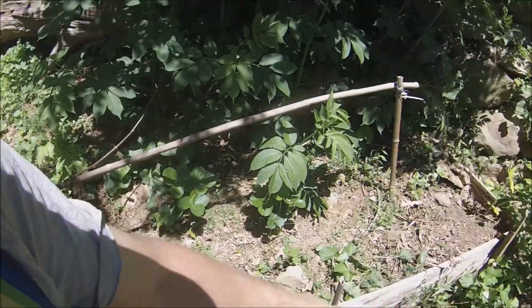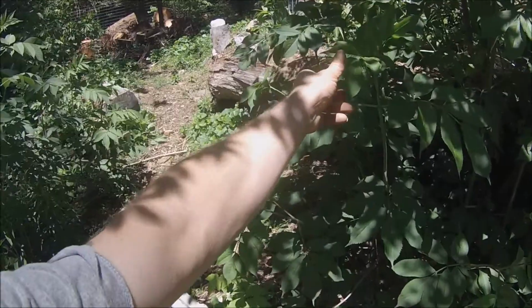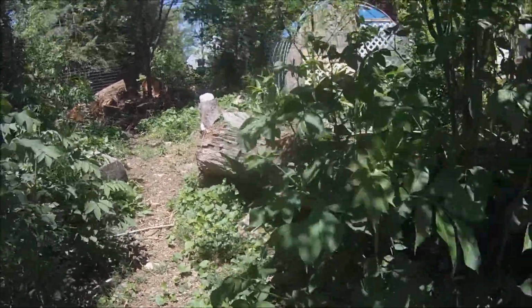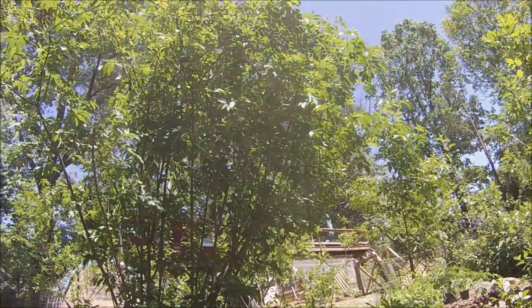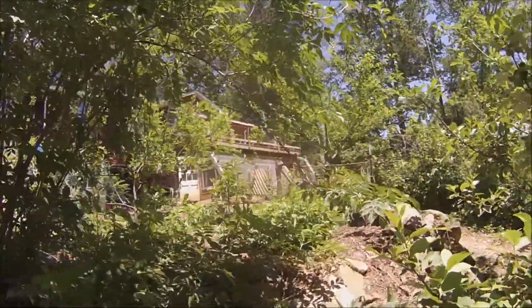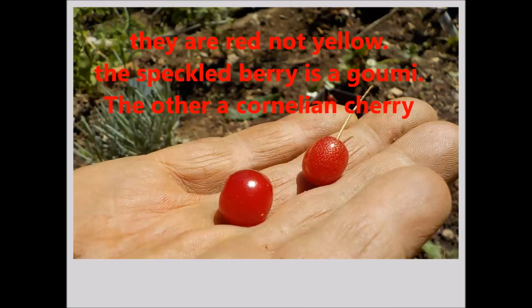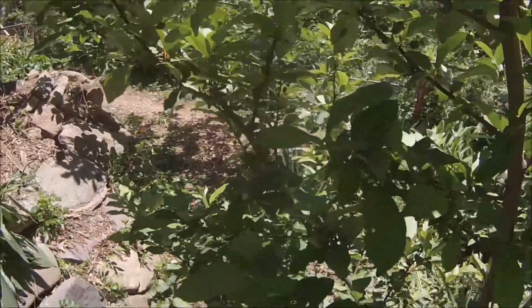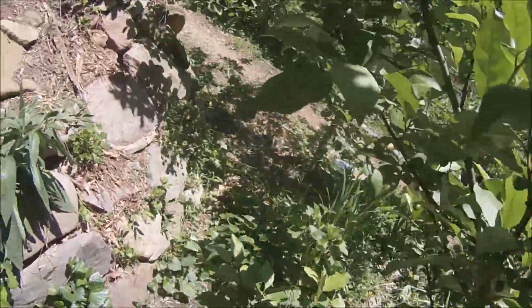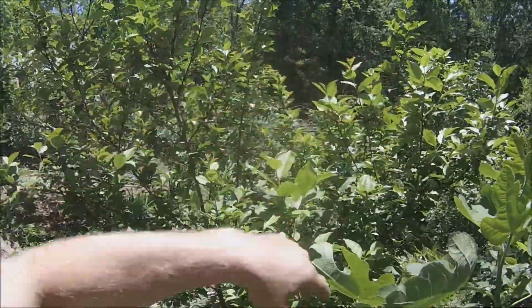These are yellow raspberries, strawberries in the middle. Elderberries are just starting to flower. This is our medicine wheel elderberry. Thank you, Patricia, one of my instructors. These are the gummy berries. They'll get big and turn yellow. They're yummy. This whole bush is loaded with them.